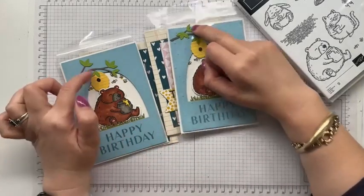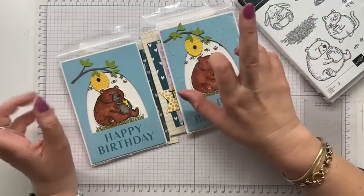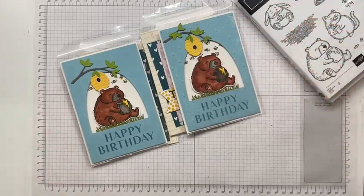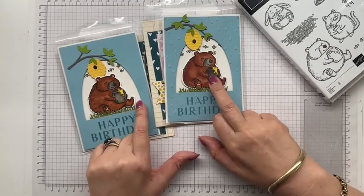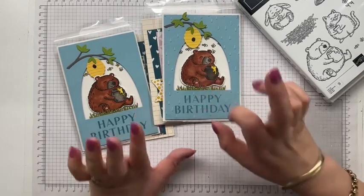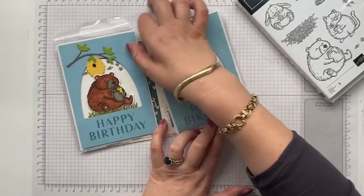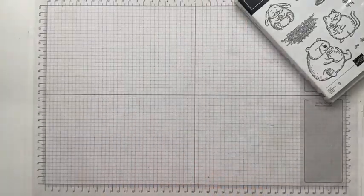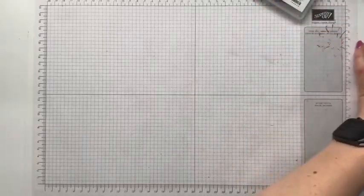And I do have some of these bits that are left over, so doing the bear card might be a bit easy. I think all I would need from you guys, if we are to make the bear, is I would love to know what designer series paper would you like me to use with the bear? Because I have all my designer series paper out, so it's going to be easy for us to work out what we can use.